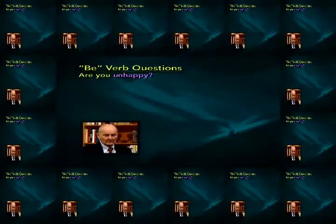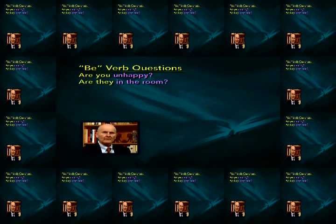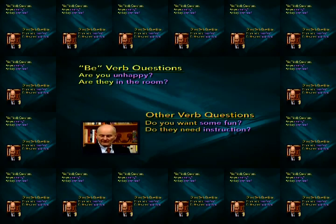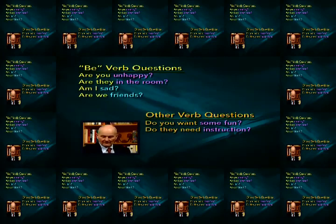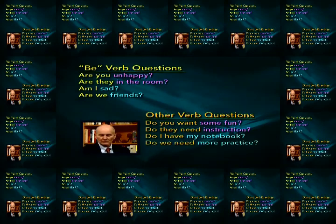I'm back. In this lesson, we'll do a comparison of be verb questions with other verb questions. Please take a look at this diagram. Are you unhappy? Are they in the room? Two be verb sentences, questions. And do you want some fun? Do they need instruction? Other verb questions. Am I sad? Are we friends? Be verb. Do I have my notebook? Do we need more practice? I and we, other verbs.